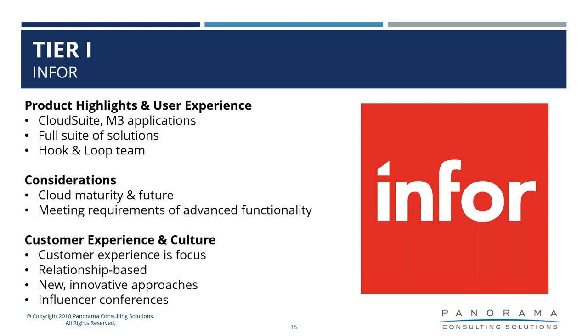One of the other interesting things about Infor is the exposure of the influencer conferences. Not only do they have annual user groups and annual vendor conferences for their clients, they also have conferences for their selection consultants and also their implementation partners. This gets into a little more depth of the product: where they focus, where they're going, where they don't play well, and also some of the product roadmaps. So it's pretty interesting when we get introduced and invited to those influencer conferences. Very informative.